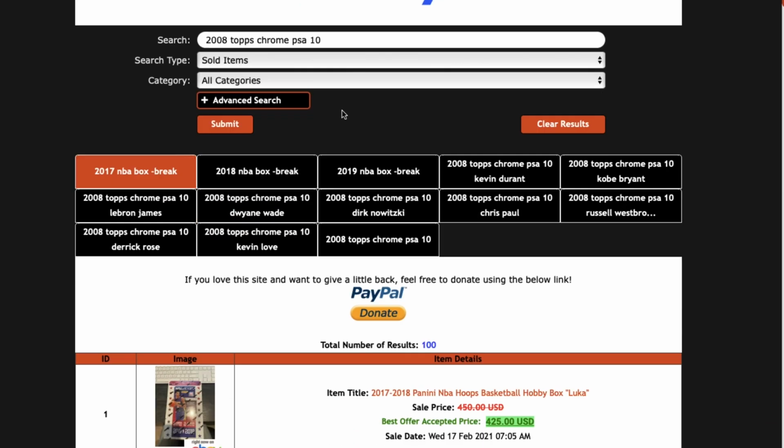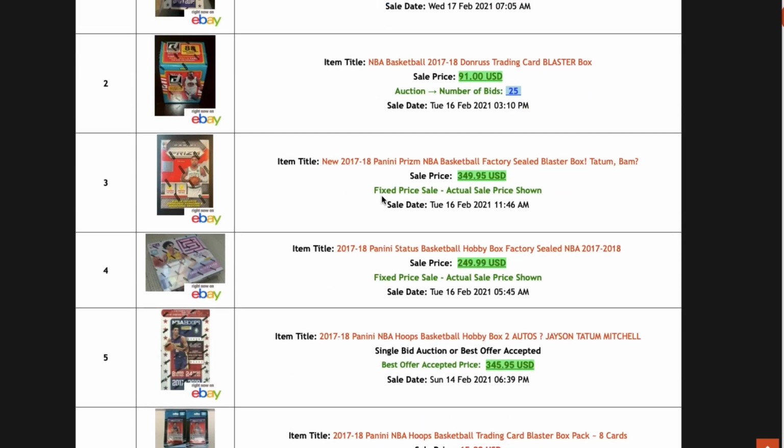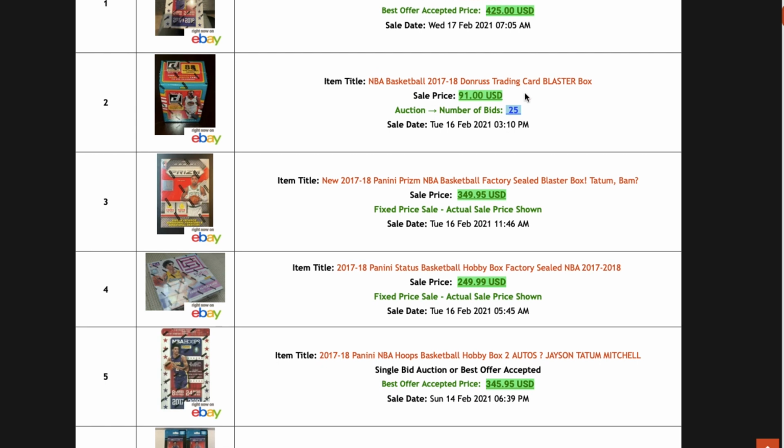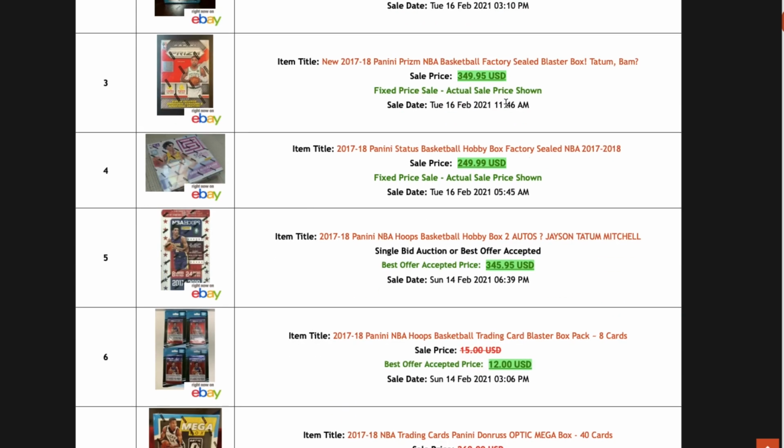But if you guys have trouble looking for sealed wax, or just want to see how to search for it and look at great comps, I do recommend going towards 130point.com. You could type in, for example, I like to type in a very broad overview, so 2017 NBA box, I put minus break because you can see a bunch of breaks pull up in the search listings. But as you can see here, for example, a blaster box from 2017 Donruss sold for $91. That is extremely underrated, undervalued if you could still get a blaster box for less than $100.